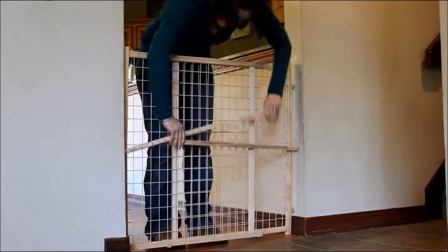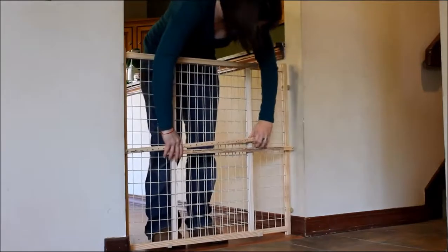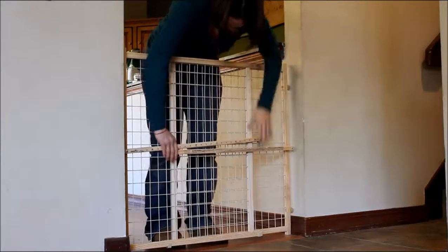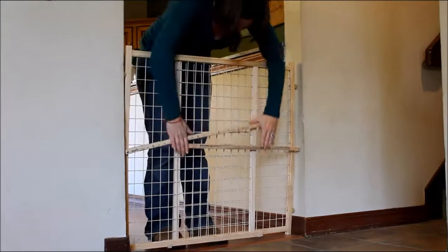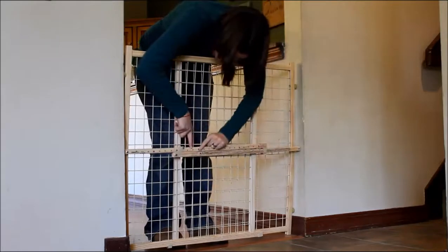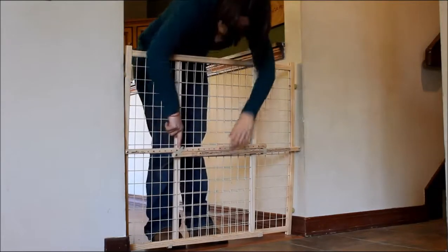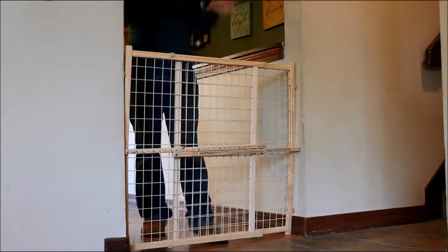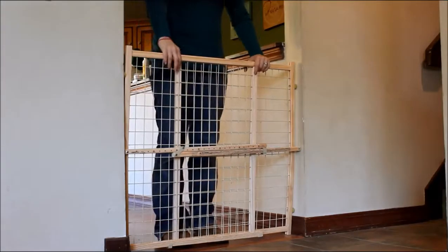You can see that if I go down one, it locks it, whoa. It just kind of barely locks it in place here, so it's still wobbly. So I'm going to go back up to the one that I had it on. And these are marked too, so like this is 35 inches, so I'm at 36, 37 inches right now. And if you're moving the gate around a lot, you could even put a marker on there yourself. So that's nice and sturdy.